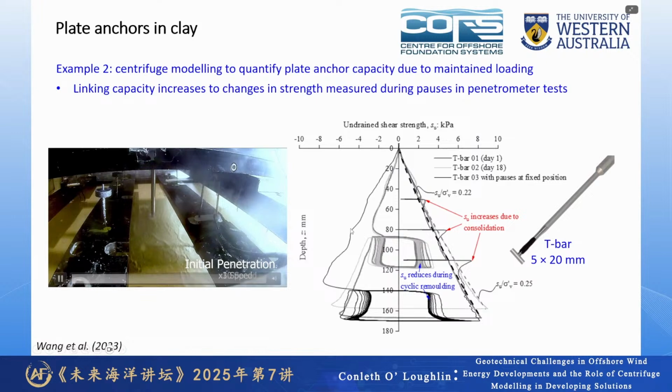For those that don't know what a T-bar is, it's like the cone penetrometer, but instead of a cone at the tip of the penetrometer, we have this bar. And it's quite a well-established technique for measuring the strength of clay samples. Initially in the centrifuge, and in fact, it started in UWA, but it's also now used offshore. So here we're measuring the strength of our sample, and you can see that you've got these solid lines coming through here. We've got a particular strength. And then there's another test in here, which you can see these little noses.